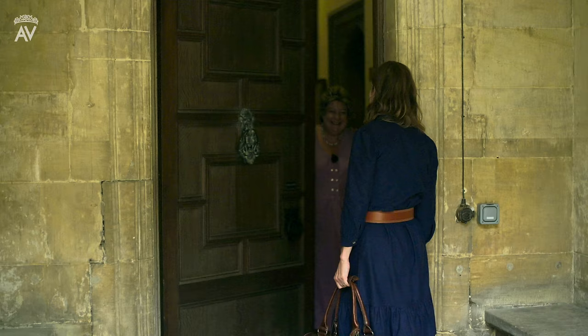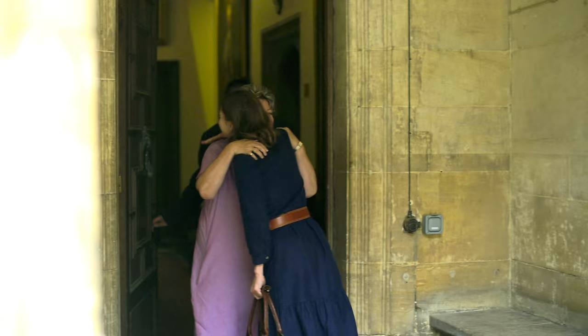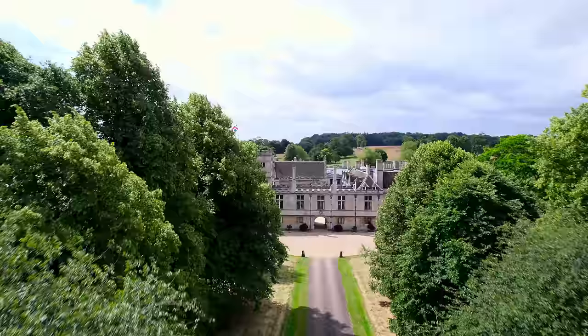Hello. Welcome. I love the welcome knocker. Oh, lovely to see you. So lovely to see you. Hello, Robert. How are you? Hi, lovely to see you. Now, I have some questions about the courtyard. Can we start there first? Let's go and have a look.